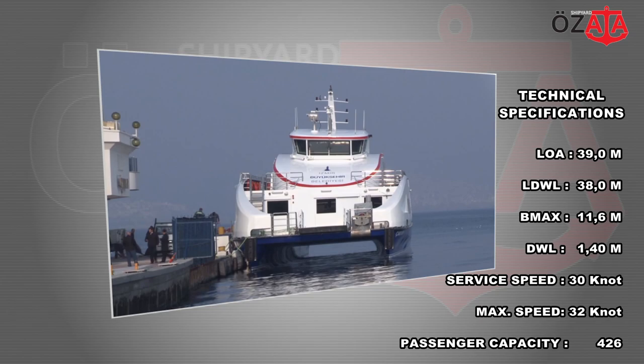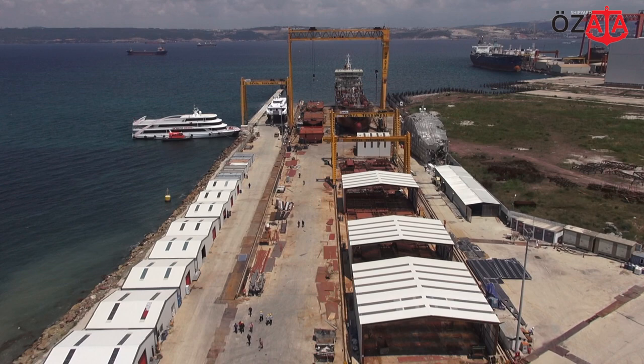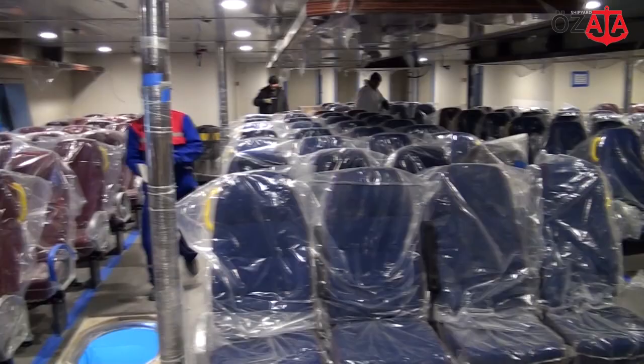The vacuum infusion technology used in ferries built entirely from carbon is used by a limited number of countries and manufacturers in the world. Holding the title of the biggest passenger ferry in terms of size in its class, the ferries are lighter and more durable than steel and consume less fuel.